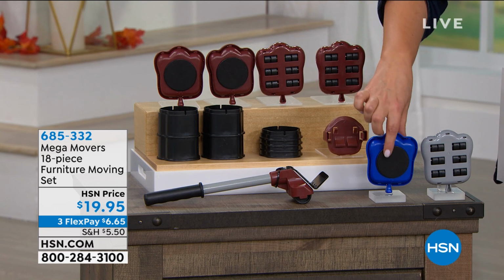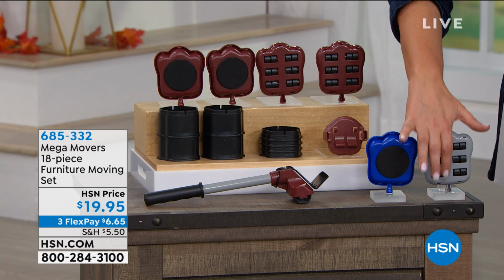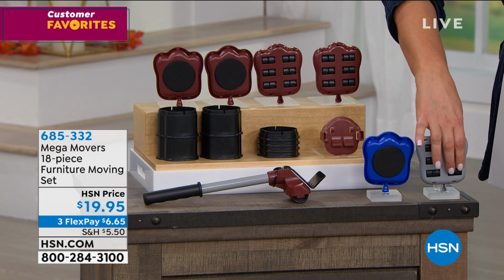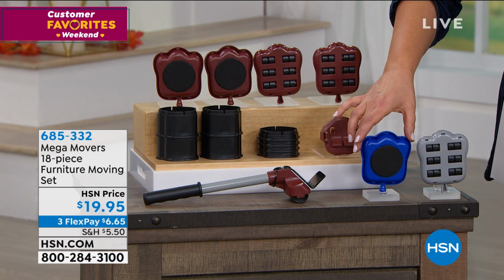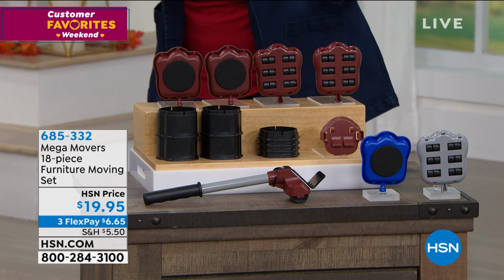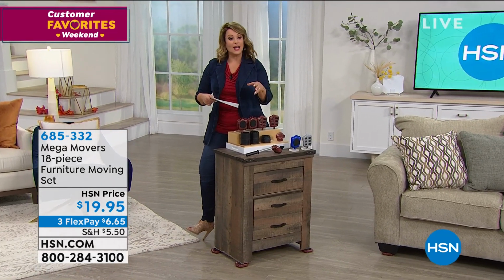But it's this great little lever, these great pieces that allow you to slip these little coasters underneath your items, the heaviest things from your appliances. Maybe it's the fridge, is it the washing machine? You haven't moved that thing since you moved into the house. Is it that big heavy couch that, gosh darn it, you just wanna see how it looks on the other side of the room? This is the answer. You're getting all 18 pieces today for $19.95.